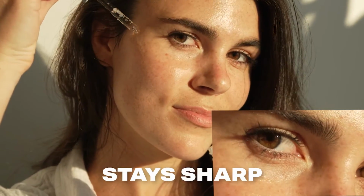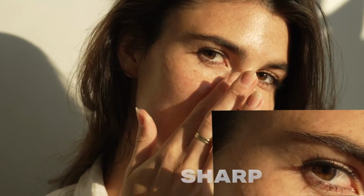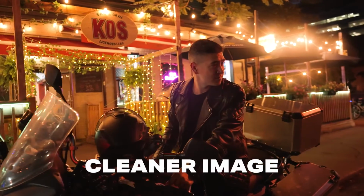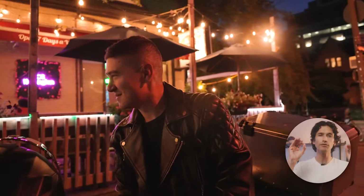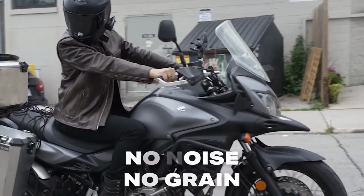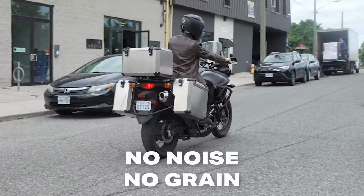It stays sharp, it stays crisp, because really it has 7K detail. But the best part about downsampling your image from 7K to 4K is that when it comes to low light video shooting, you actually get a much cleaner image and there's almost no noise. The reason for that is when you take 7K worth of data and put it into 4K, all of the noise and all the signal disparity that you see gets smaller. And the 7K image overall is just so clean. There's no noise, there's no grain, just a very crisp image.